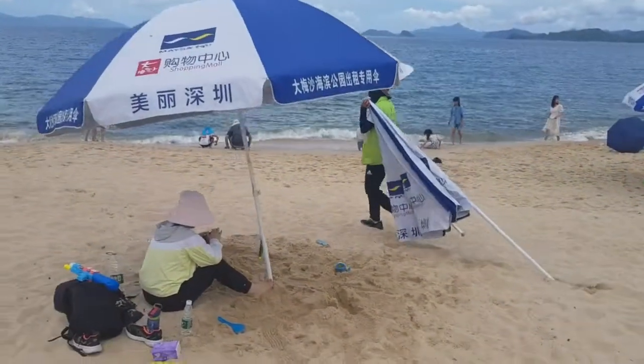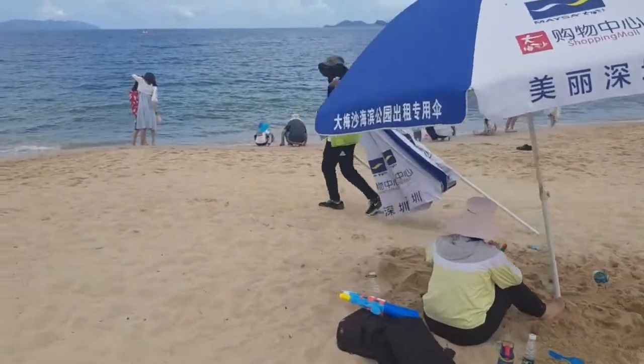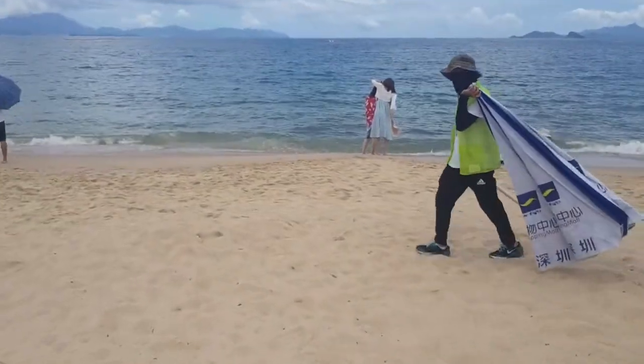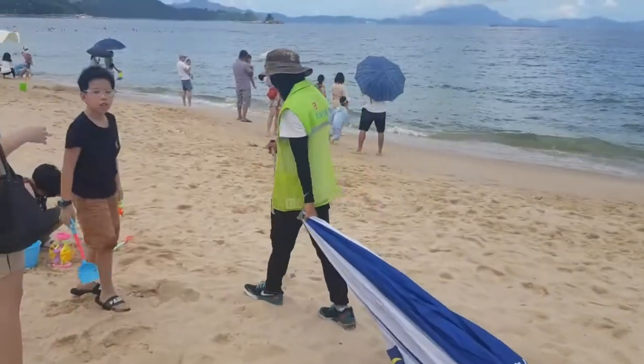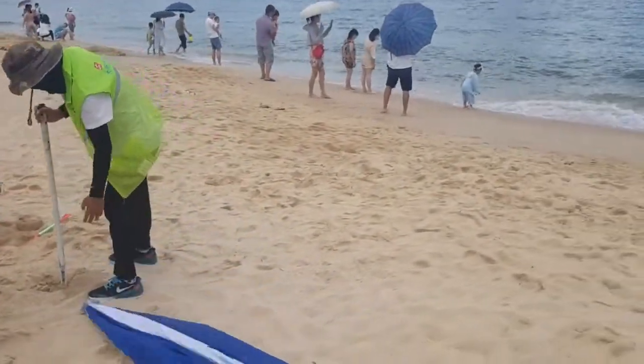So I rented an umbrella, very helpful. They will help me set up. And I also bought a mat to sit. Really came unprepared for the beach.